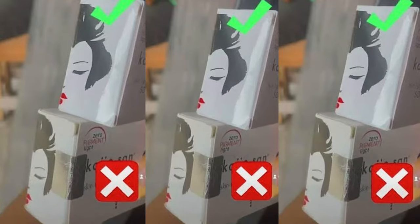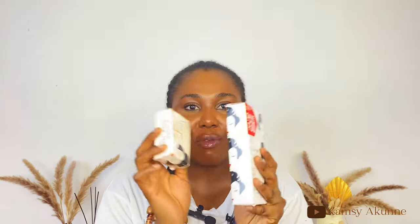Original kojic does not have any silver seal on it, so that's one thing you should take note of. When I went to the market, there was a pandemic of this soap having a silver seal. Most of the fakes had a silver seal that you have to peel out. The original kojic soap does not come with a silver seal. If you see a silver seal on any soap, don't even bother. Just don't even look at it, drop it. The original kojic soaps don't come with a silver seal.